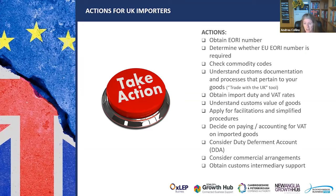Decide how you're going to pay and account for import VAT. If you're delaying declarations, like I say, and you're VAT registered, you have to use postponed VAT accounting. But if you're not VAT registered, are you going to use your duty deferment account, for example, if you're deferring those declarations, or are you just going to settle up with HMRC as the consignment comes in? Think about a duty deferment account. Again, as I said, there's no need for a customs guarantee if that liability doesn't go above £10,000 per month.